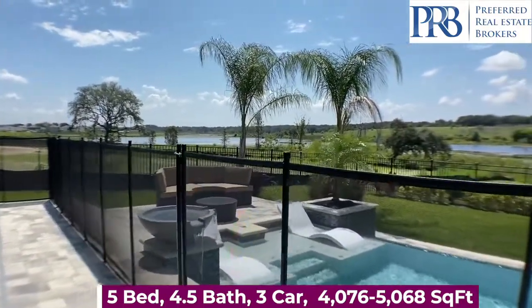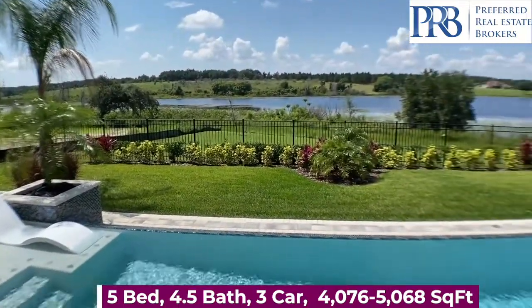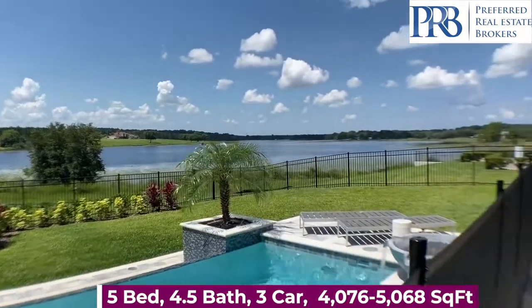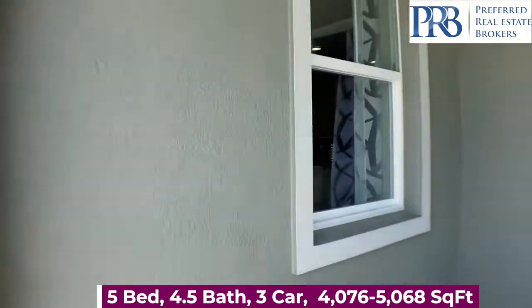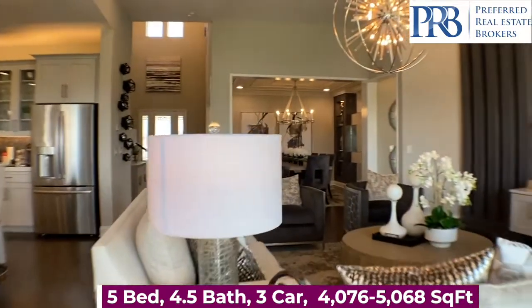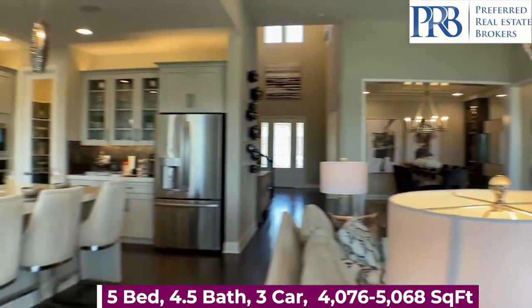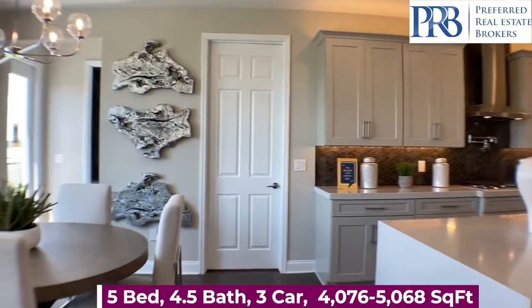This community is just between Johns Lake and Lake Avalon. You're zoned for A-rated schools, Whispering Oak Elementary, Sunrise Middle, and West Orange High School, all within minutes of the community. Some of the amenities include walking trails, playgrounds, and a swimming pool.